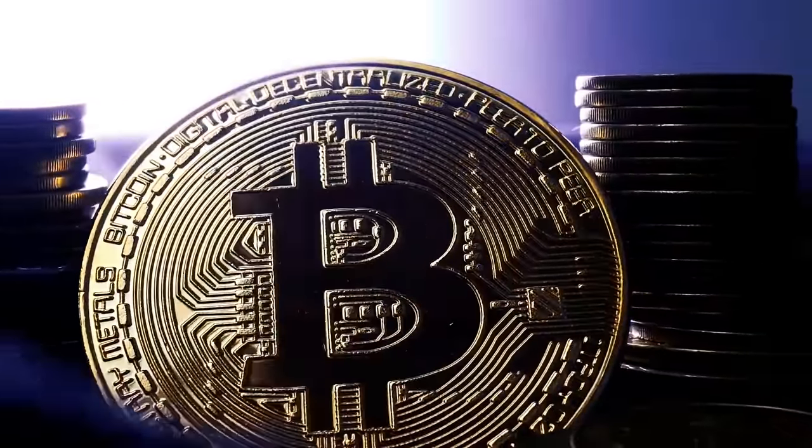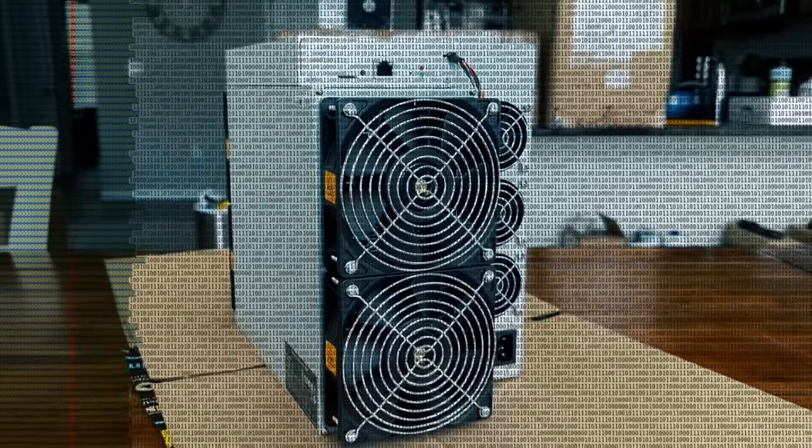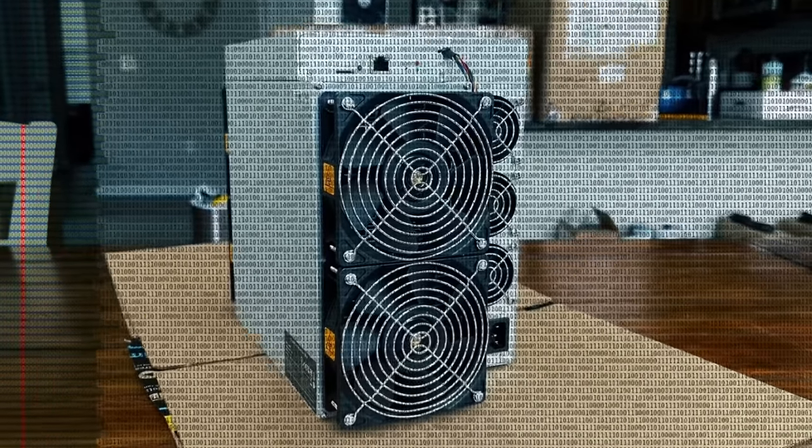A Bitcoin is one of the single most valuable things in the world. Today, we're going to be looking at just exactly what it takes to mine one Bitcoin.